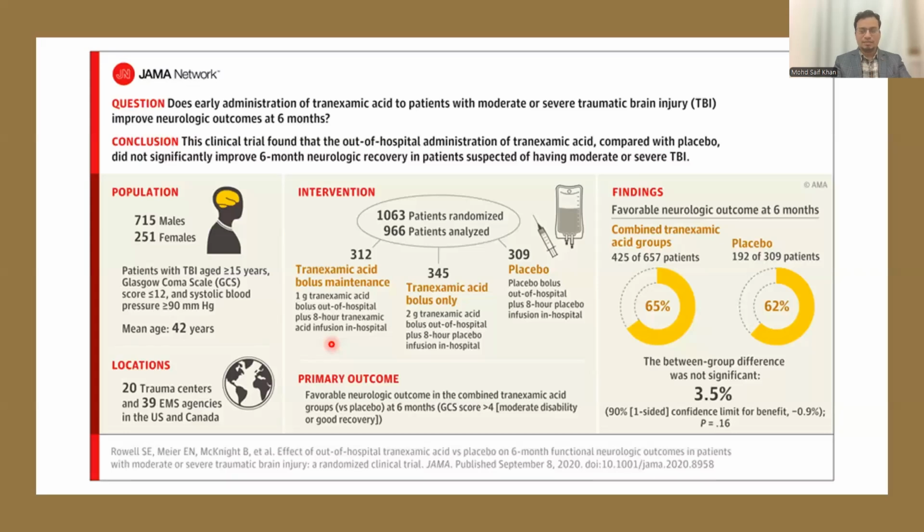Additionally, a smaller randomized double-blind trial was conducted in 20 trauma centers in the USA and Canada, in about 1,000 patients with moderate to severe TBI. The primary outcome was favorable neurological function at 6 months, assessed using the GOS-E score. They found no statistically significant difference between the TXA group and the placebo group, with all-cause 28-day mortality at 14% in the tranexamic acid group and 17% in the placebo group, which was also not significant.